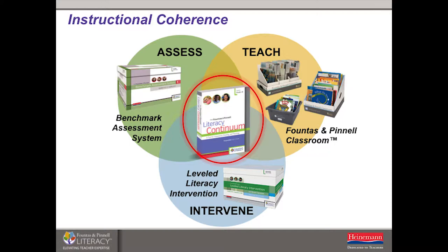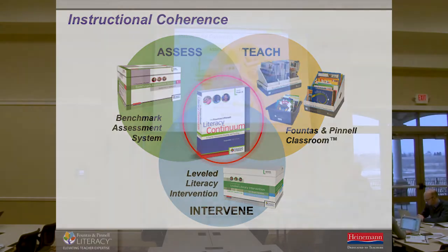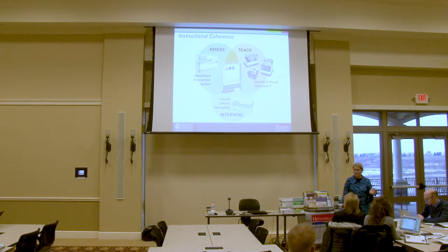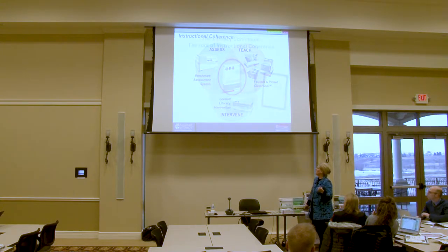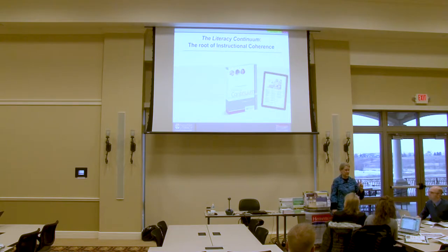Now with FPC, as I've already shared, the continuum is the curriculum for FPC. And for those of you using LLI, we now have the complete and total system for teaching reading for kids above, on, or below where they need to be, okay? And the continuum, you'll notice, lies right at the center of this because, again, this is the curriculum for all things Fountas and Pinnell. So in a nutshell, the continuum does two things for teachers.